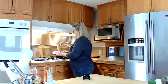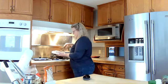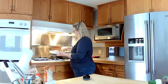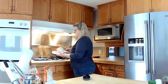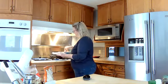See if I can get all my thighs in at one time. A lot of times you don't want to crowd your pan because then it takes the temperature down a little bit. So all my chicken is not going to fit in at the one time. It actually looks like I'm going to do 3 thighs and a breast to have room in there.